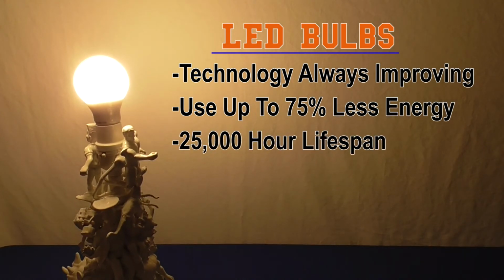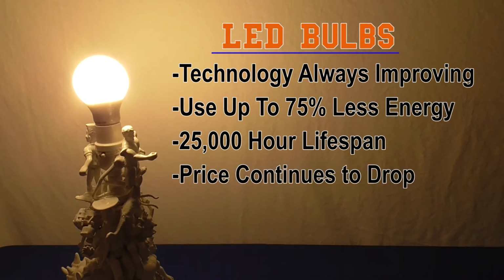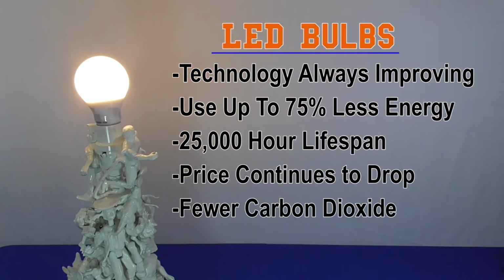The cost of LEDs has dropped in the last 5 years and may continue to drop. They use less energy than CFLs, save more electricity, and produce fewer carbon dioxide emissions. One LED bulb has several tiny LEDs inside of it. LEDs contain semiconductors like solar panels and other diodes. However, the difference is in the way the electrical energy is used by the LED.